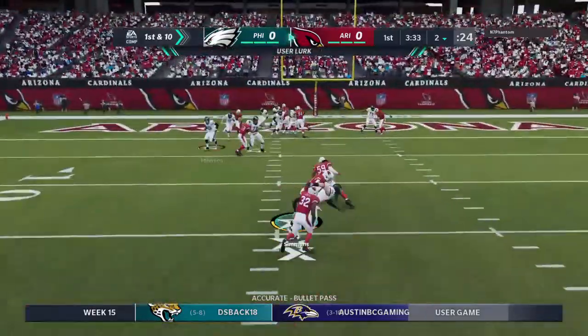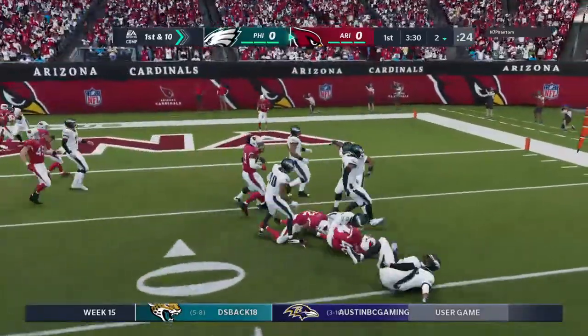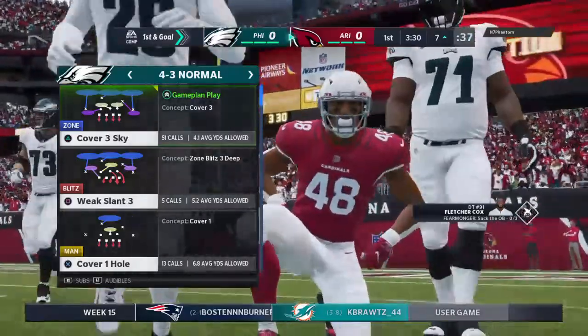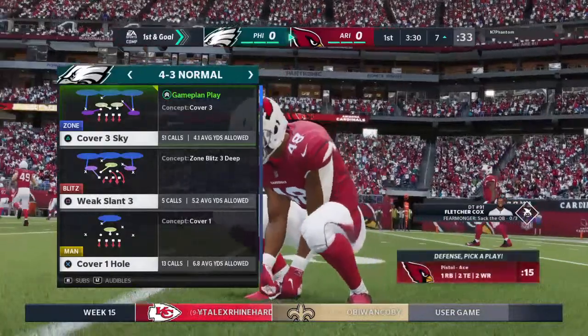Into heavy traffic, and it's intercepted. Picked off by the rookie Isaiah Simmons. And he'll be brought down around the 7-yard line. Unfortunately for him, if last week was any indication, we knew a pick was coming at some point. Last week it was interception after interception, and here we go again.